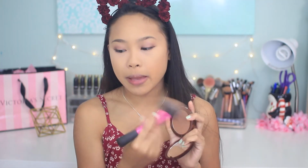For my bronzer, we're going to go in with the Physicians Formula Bronze Booster in the shade medium to dark. There is a little bit of hard pan on this specific product. I don't know if all of them are like that, but you just gotta swirl your brush in there a bunch. And I don't have a drugstore contouring product to try for you guys or to show you guys.